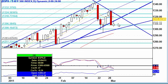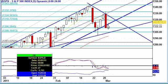If so, this is where we can start going into some choppy consolidation. And if so, this might be tough for all swing traders. However, it could be a day trader's delight.